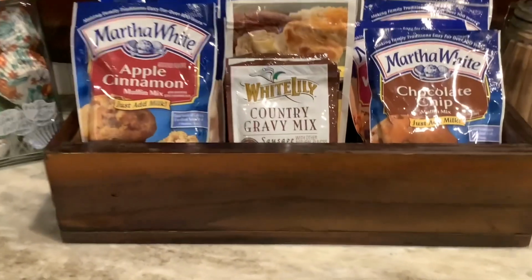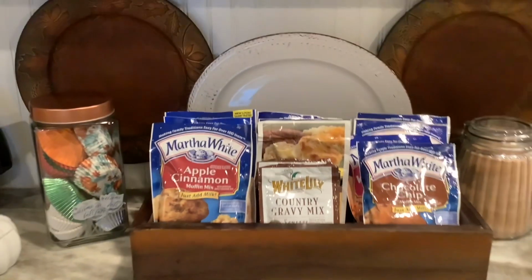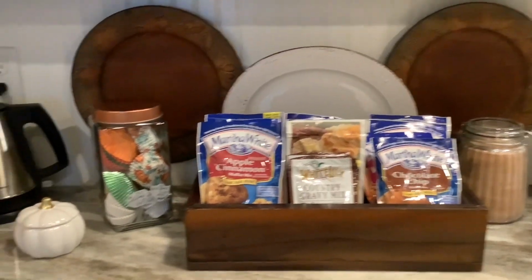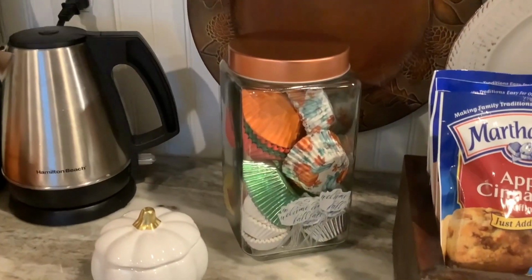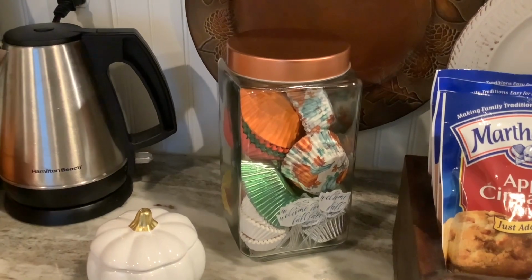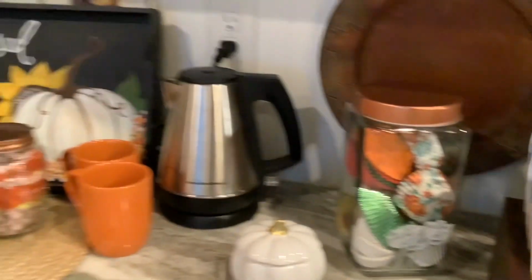So in the middle there, I picked up this beautiful platter, and I'll show you the dishes that match it. And I always love to pick up old wooden boxes, and this one is loaded with muffins and mixes for when the grandkids come over and we like to make muffins. I've got my jar with all the pretty fall cupcake liners in it, ready to make muffins.